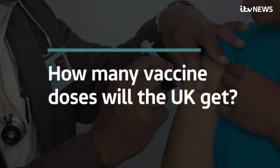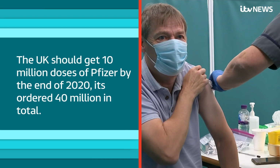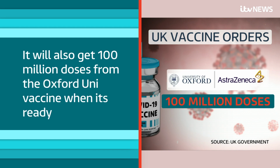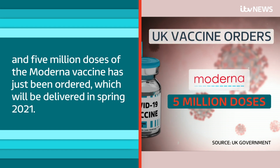How many vaccine doses will the UK get? The UK should get 10 million doses of Pfizer by the end of 2020. It's ordered 40 million in total. It will also get 100 million doses from the Oxford Uni vaccine when it's ready, and 5 million doses of the Moderna vaccine has just been ordered, which will be delivered in spring 2021.